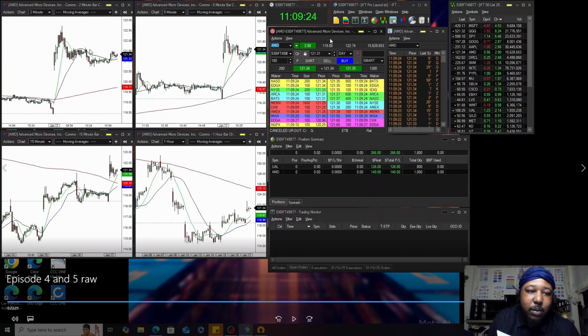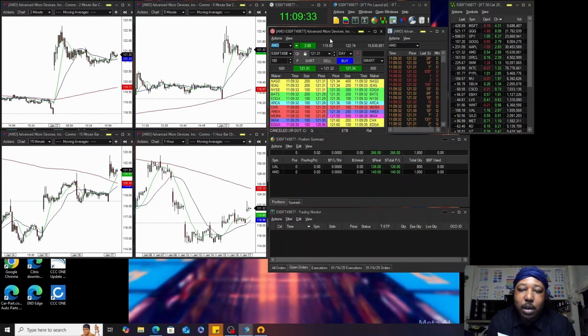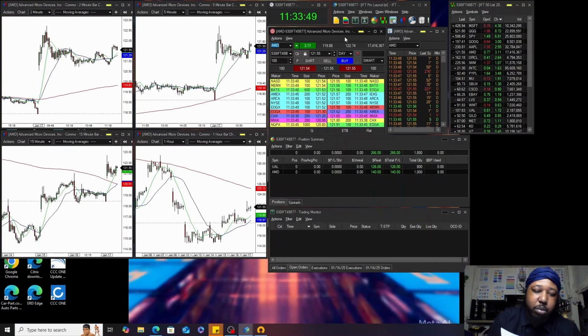This is a strong area of resistance here, and it should have already left. It should have already went. It didn't. Those big sellers at 37 and 36 keep popping up. So I went ahead and liquidated the position and took $140 worth of profit.